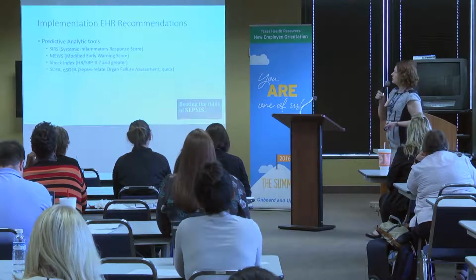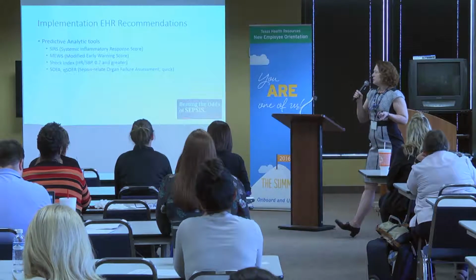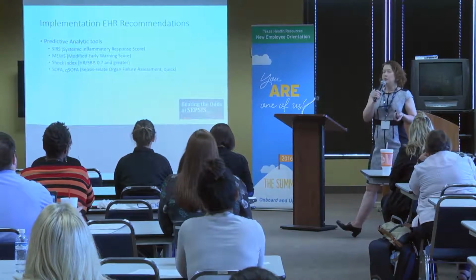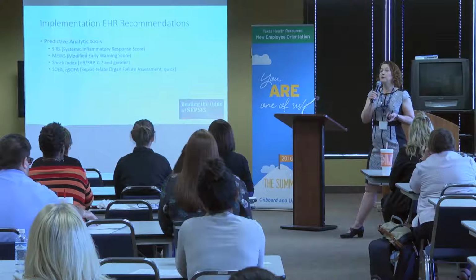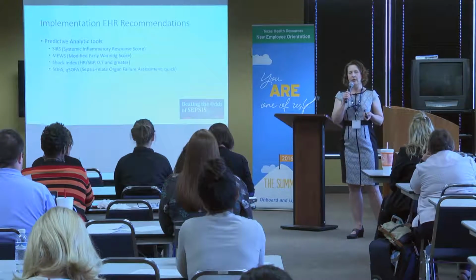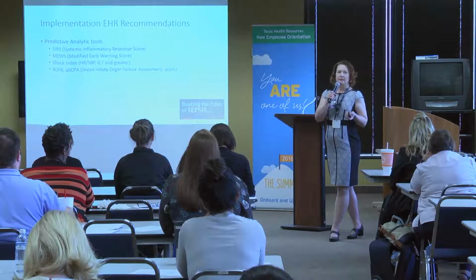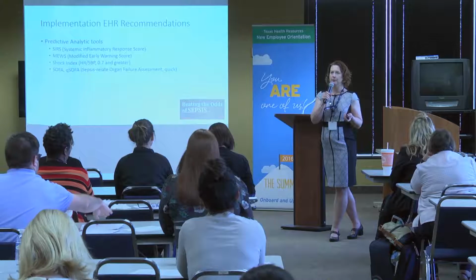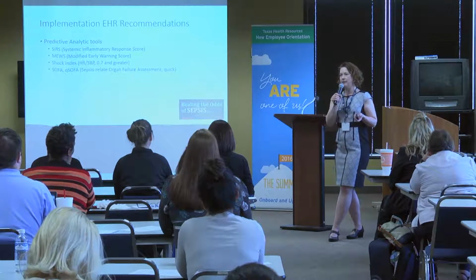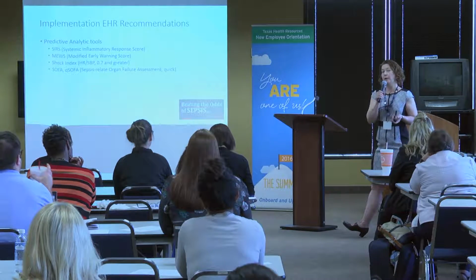These are some of the ones that we use for sepsis. SIRS, okay, we all know that you're going to use it for SIRS. MEWS, which is the modified early warning score, can be used for several different things. When we put in the modified early warning score at THR, within the first 6 months we saw 66 patients who did not have a code blue because their MEWS score had identified them early and we got them a rapid response team instead of a code blue team. Predictive analytics work when they are used.